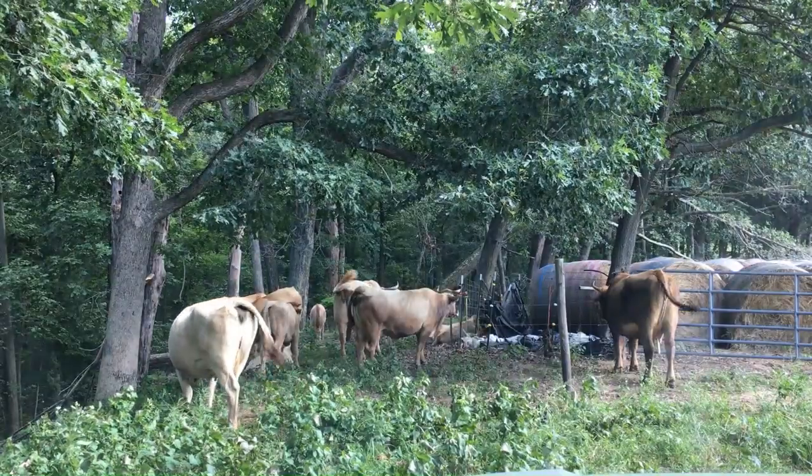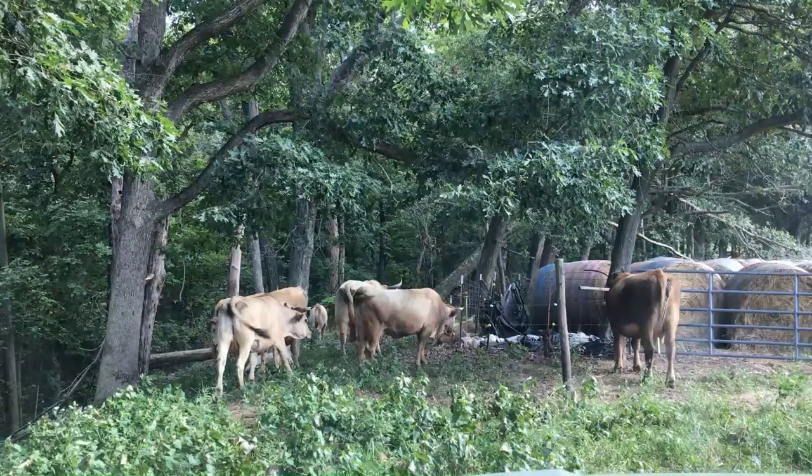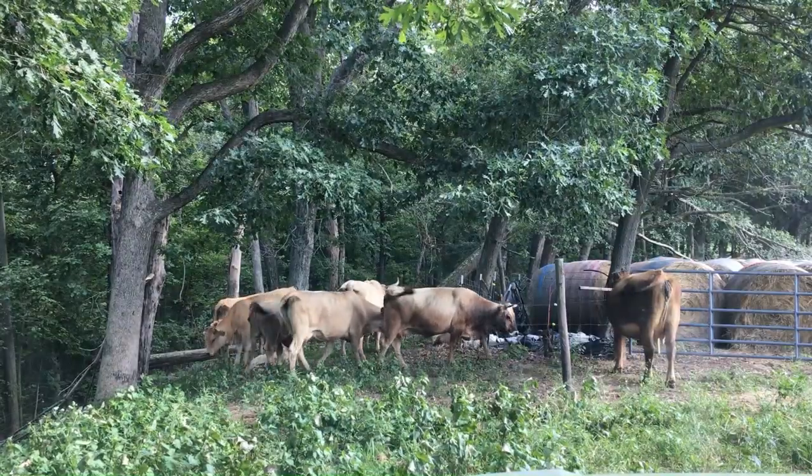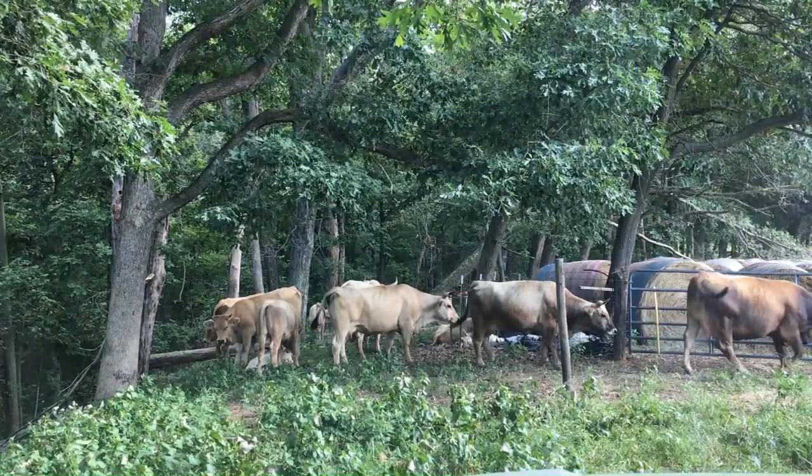But I want to spray them for flies. Not so much for the flies, because I got the oiler for that. It's the horse flies. The oiler doesn't really help with the horse flies. No, they're all leaving now.